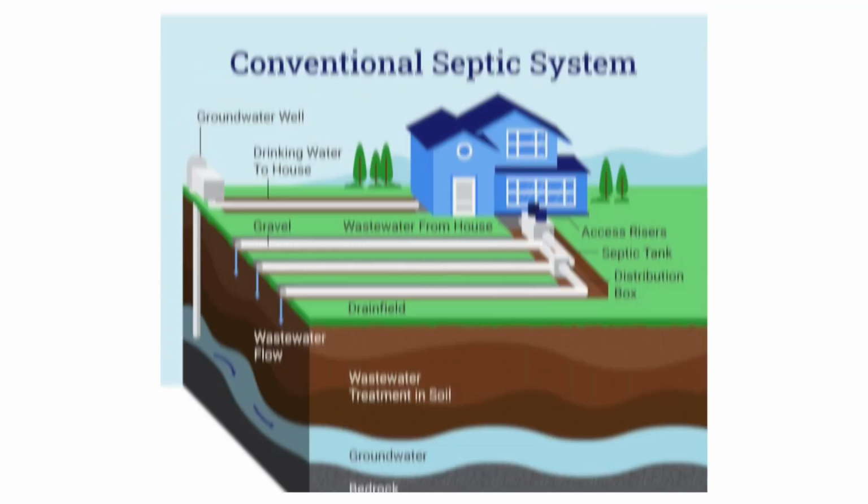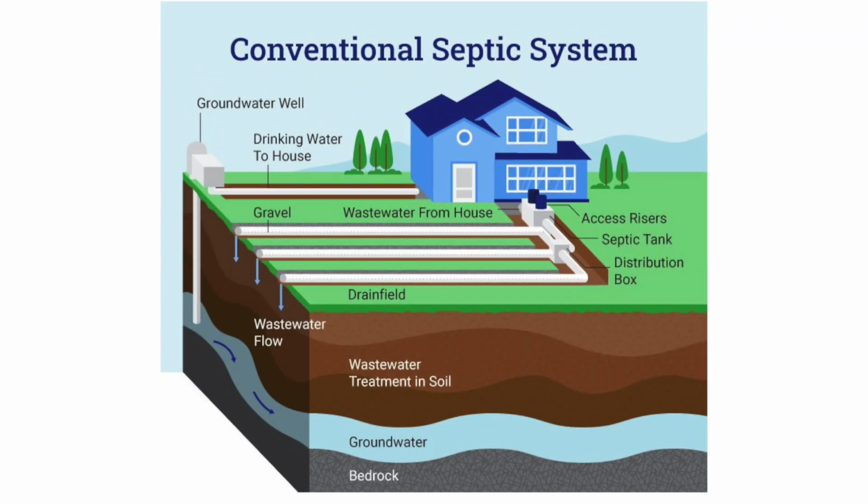The holding tank system and the conventional system are very similar in price. As of the spring of 2024, it costs around $10,000 to install either a holding tank system or a conventional system. Now, conventional is somewhat preferable, and here is the reason why. With a conventional system, you have the tank, but then you have what's called a drain field. All of your gray water runs into the tank through a filter system and then out into your drain field, and it just goes into the ground.